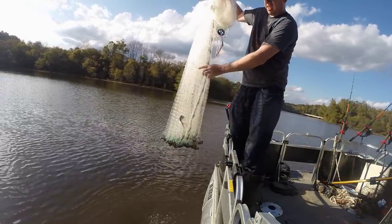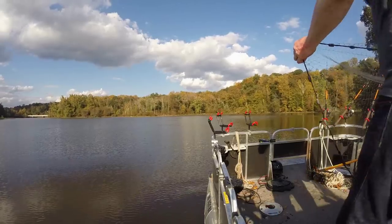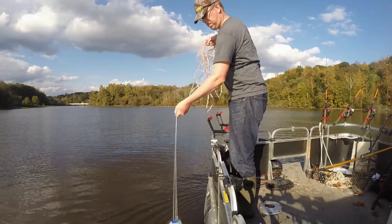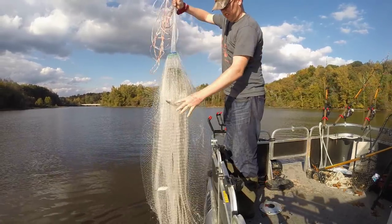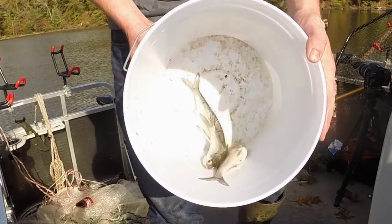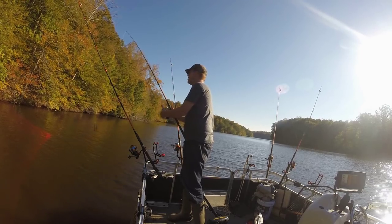I've got this 10-foot casting net with the 1-inch mesh. Works pretty good. It's a little bit long for throwing on the boat. I'm still getting the hang of it. Probably an 8-footer would be better, but that's what I got, and it works all right. Catches the fish.